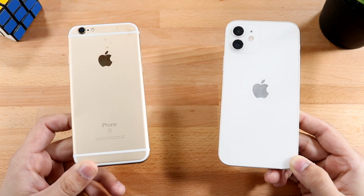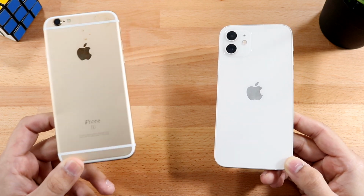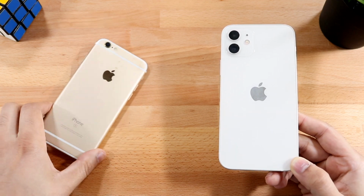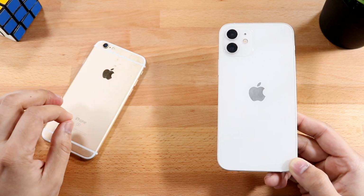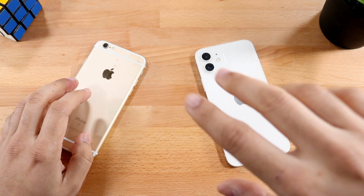Now let's go ahead and do a speed comparison between them. The iPhone 6s has that Apple A9 chip with 2 gigabytes of RAM, the first iPhone to bring 2 gigs, where the iPhone 12 has that Apple A14 Bionic chip inside of it with 4 gigabytes of RAM. So let's go and see which one is the faster phone between both of these.